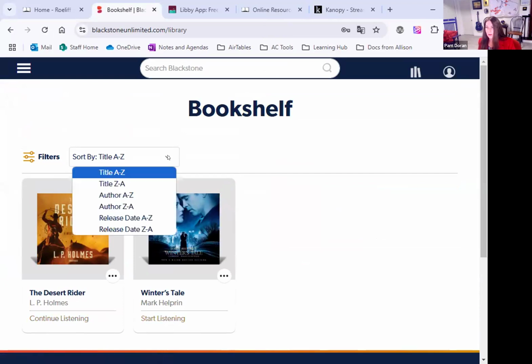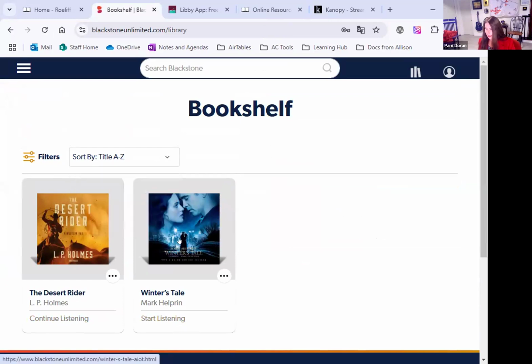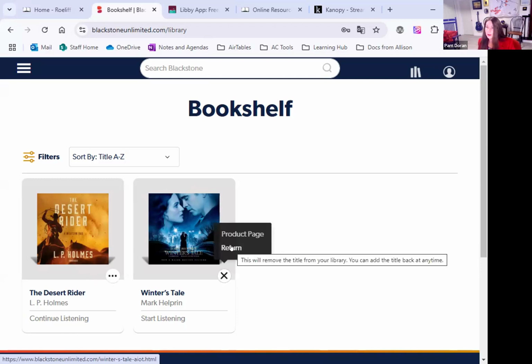Are these just then audiobooks? So this is not like, yes, okay, so it's only audio. Blackstone is only for audio, or CDs, yeah. And CDs, then, right? Here, if you click on the three dots, you can return books from here, or audiobooks from here. So when you're done with it, you get it back.